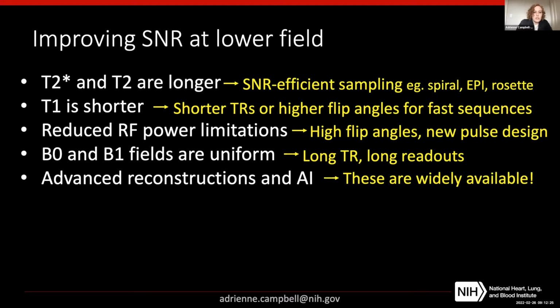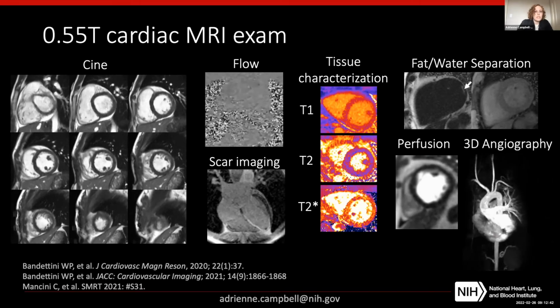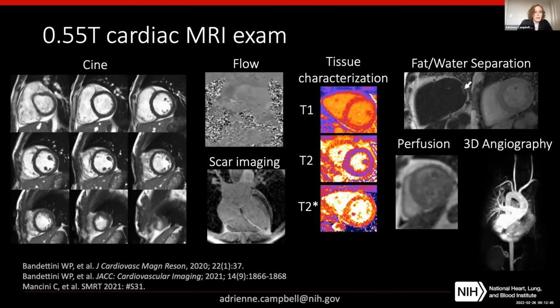And of course, in addition to those physical properties of the system, we also have a lot of modern technology. So we have advanced image reconstruction methods and AI methods, which are widely available to help us improve image quality. And so when we put all this together, we can do a really good job of imaging at the lower field strength.